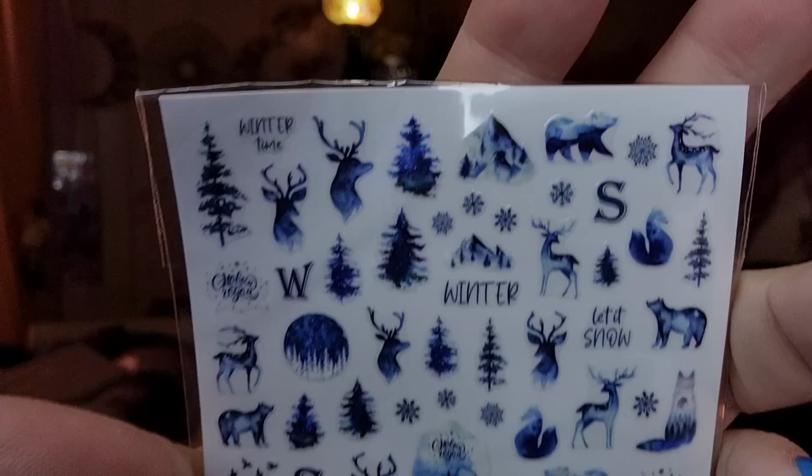See these little nail stickers? Aren't they cute? See the feathers? These are just really cute. $1.49. So, I got those. And then these right here were $1.49 as well.